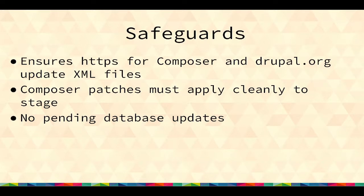Another check is to make sure that there are no pending database updates, because if you're installing or updating anything new, you probably don't want to have pending updates sitting there.